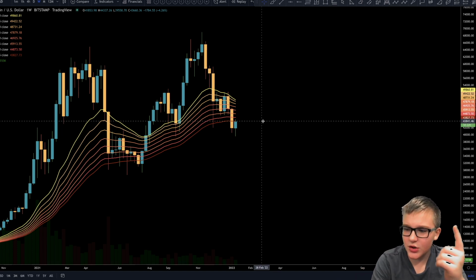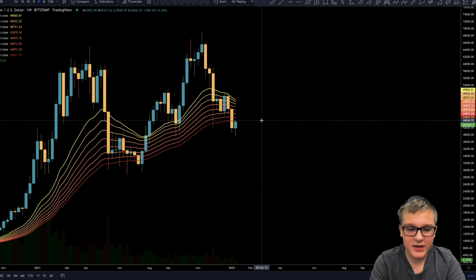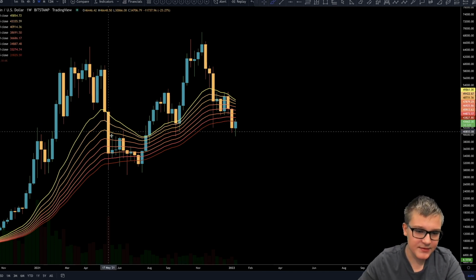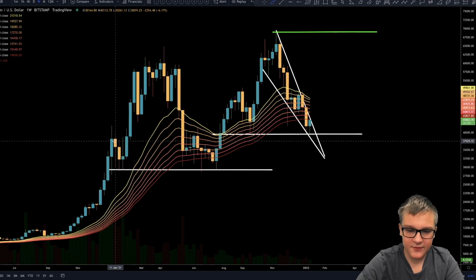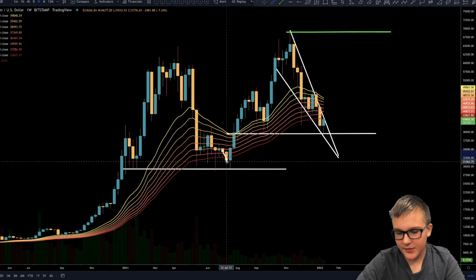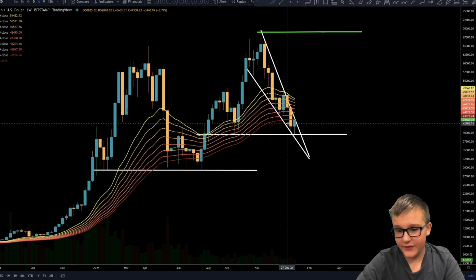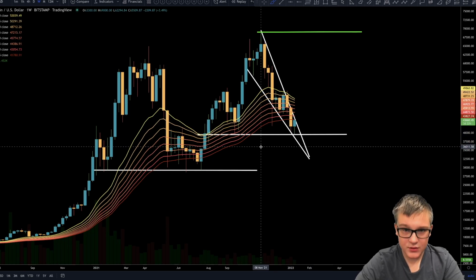All it has to do is just go up a couple thousand. If it goes inside of this EMA ribbon, it can be saved. It's going to go up. And by the way, this is the same thing that happened right over here. We also had a fractal. We came below the EMA ribbon and came back above. If we do the same exact thing, great. If we get rejected, then that will be really bad.